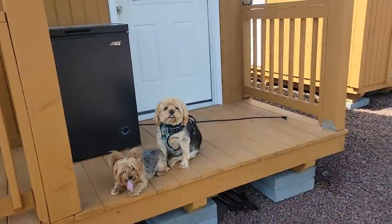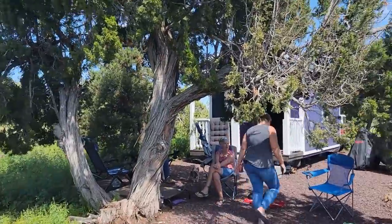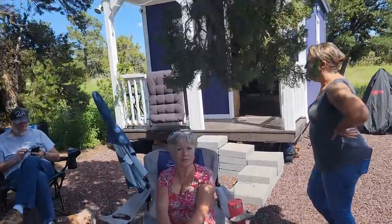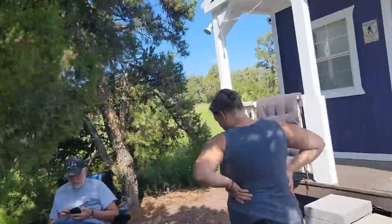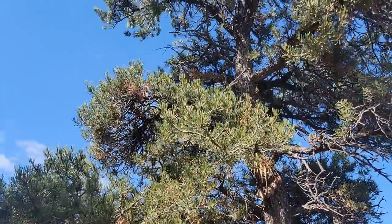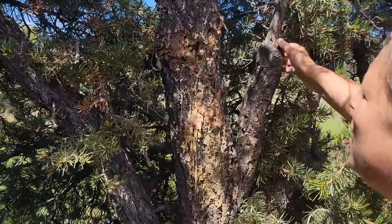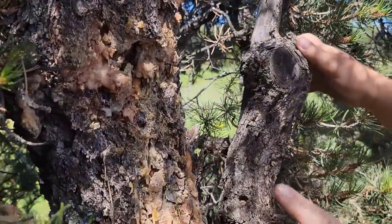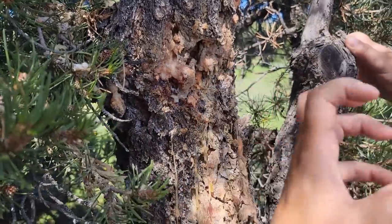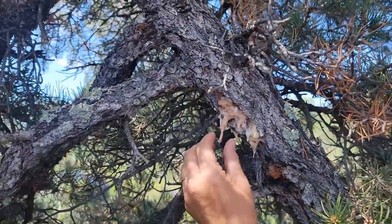Babies, y'all did good. Y'all stayed out of the way. The building's delivered. So the first time Alyssa was over here, she was pointing out something about this sap. Is this a pinyon tree, Alyssa? It is. They call it pinyon. So obviously this tree's been hurt once, but it bleeds, so it basically protects itself from insects. A scab.